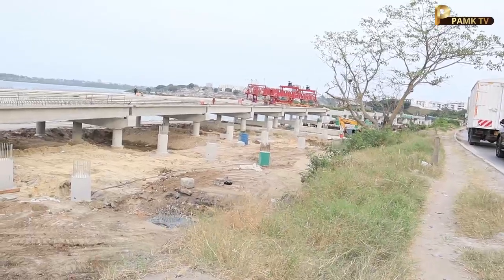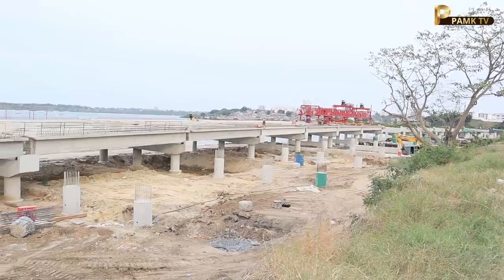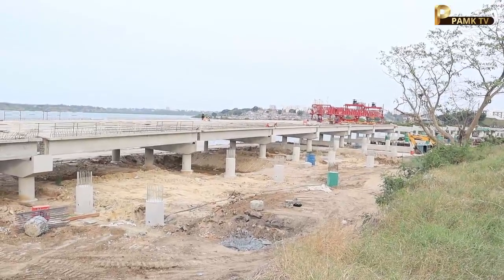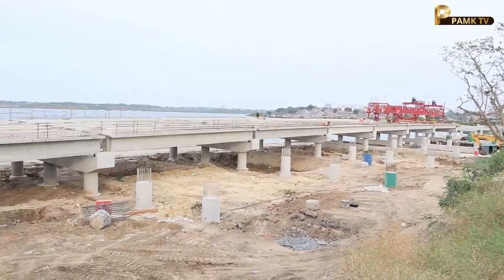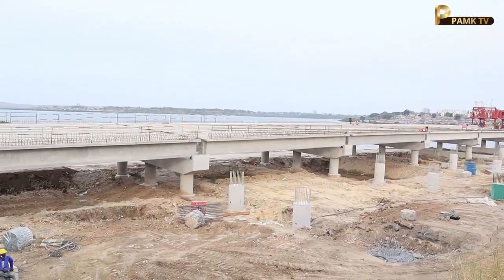So guys, I just want to turn my camera and show you around. You are going to see so much development because there's a bridge that is under construction at this particular point. Remember, if you're driving all the way from Nairobi, you are going to use this bridge all the way to town, because the road we are currently using here is going to be demolished.